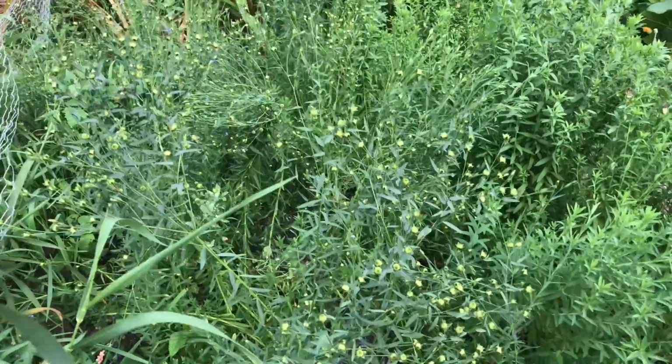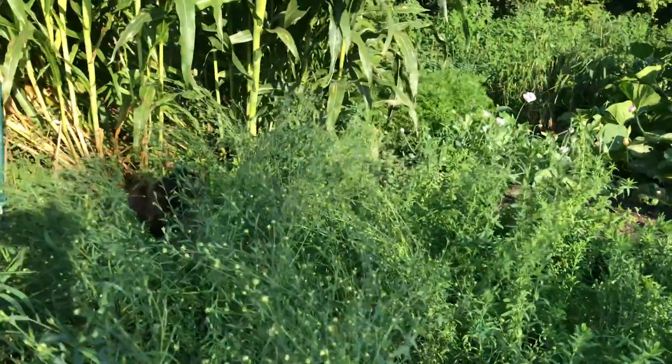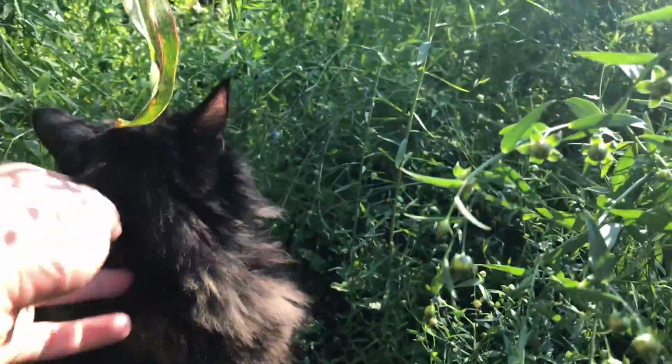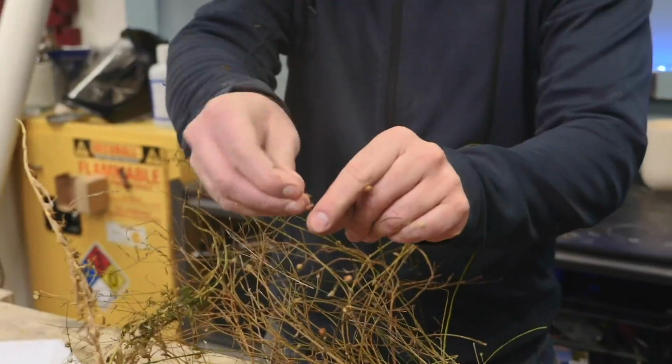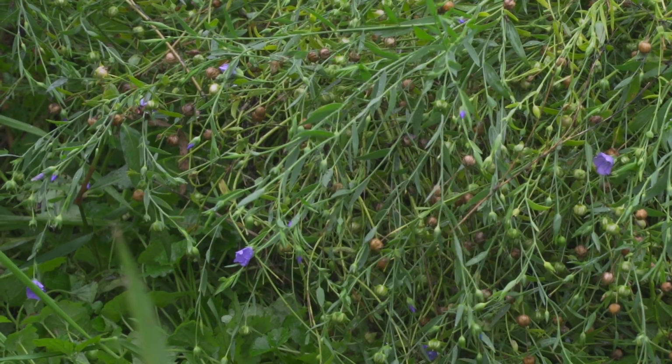Over the past summer, they grew into short little bushes with small, pretty little flowers on them. As they progressed, they turned into pods containing the flax seeds, something we've already been able to put to use in a few projects before. But for textiles, it's the stalks I'm after.